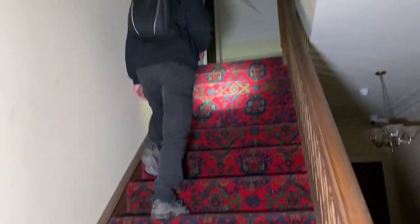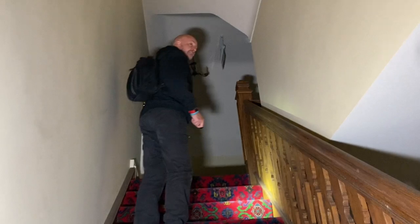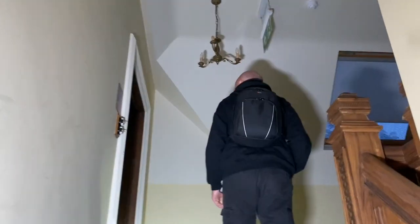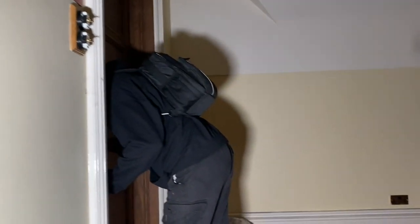Right. Heading up these stairs. It's not the most grand stairs that are around there, but... God, it's so warm up here. It was warm in that room, though. You can feel a heat difference as you get up here, can't you? Yeah. It's been a warm couple of days though, hasn't it?